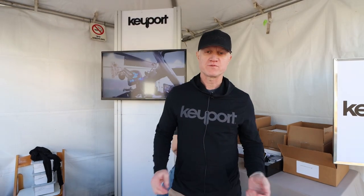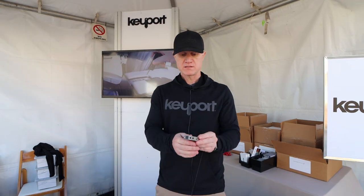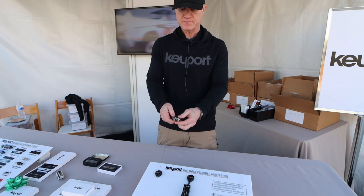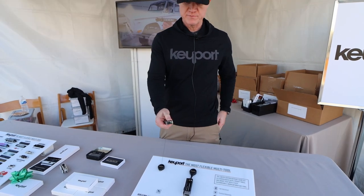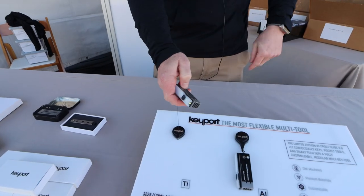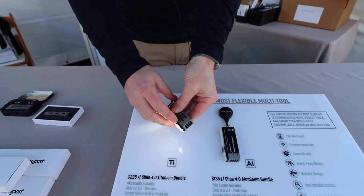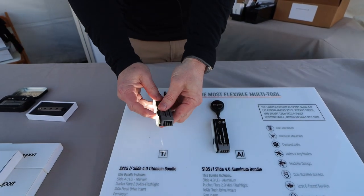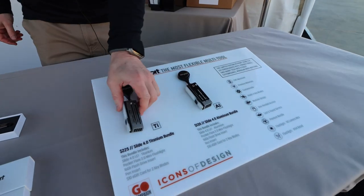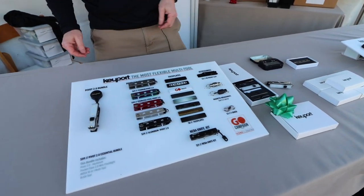All right, I'm Josh, I'm from Keyport. We've been working with Icon for a long time. We make the Keyport slide, which each of their vehicles comes with four or five different keys, and this makes it really easy for organizing the keys. And we've also got all these different modules, like a light, a knife, multi-tools, and all kinds of stuff you can put in there. But the slide is like the premium product, so that's why Icon uses it for all their different vehicles.